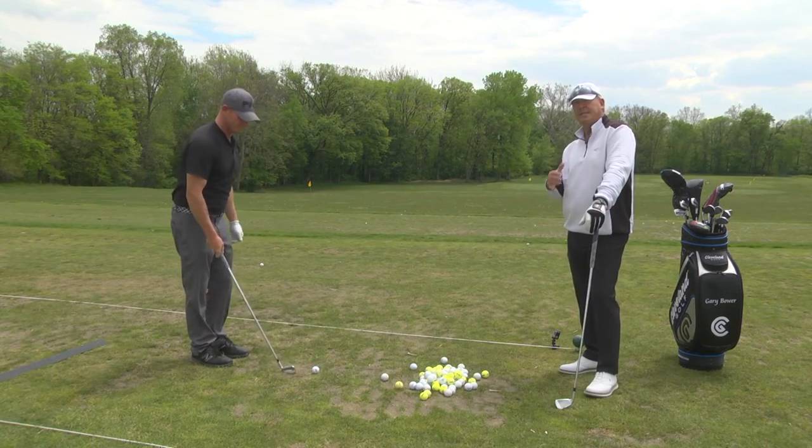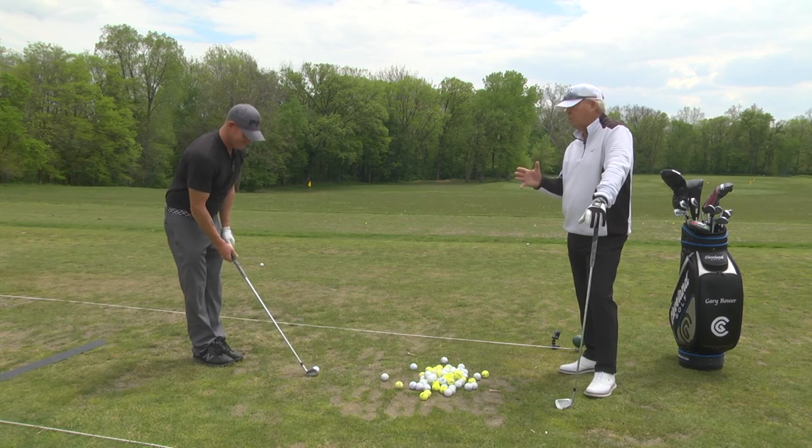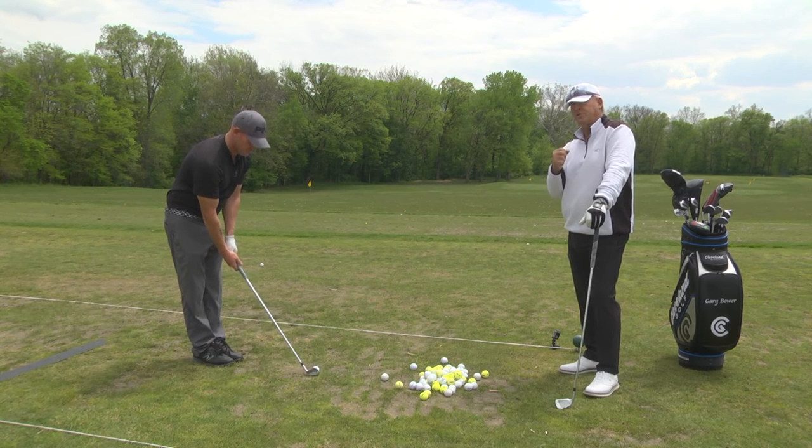I told Braxton, Braxton's a young guy, I said, Braxton, if you can get that turn in there, get your right shoulder around facing the target, you'll hit a straighter shot and get a lot of height and a lot of distance, but you'll hit it straight too.